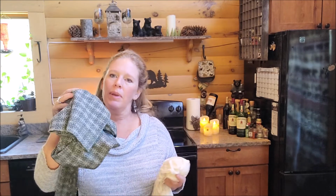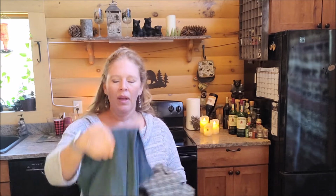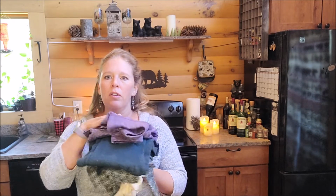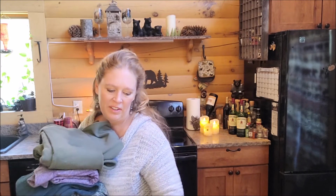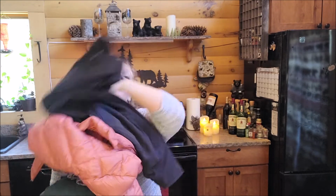This base layer SmartWool that I've been wearing as my pajamas all week. I wore this medium weight base layer. It's merino wool, super warm. I wore this other SmartWool layer that I've been wearing during the week hiking. Then on top of that, I wore my green fleece. And on top of that, my favorite puffy. And then on top of that, I had the North Face sort of outer shell.